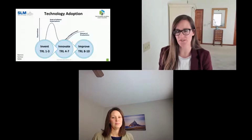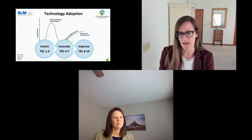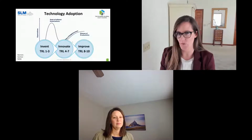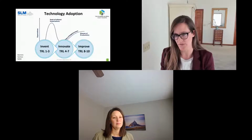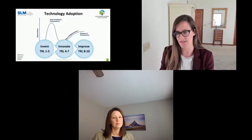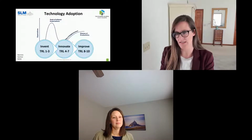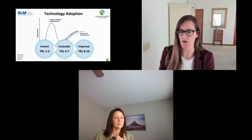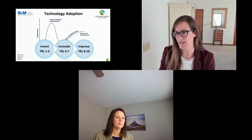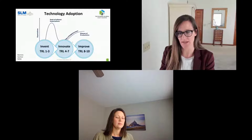But I think what's important for us to think about is each of these technology phases have different activities related to them, which means the people and the skill sets that you need for those phases are going to be uniquely different, with the lower TRLs being more around invent and create and think outside the box. Those middle TRLs are get you through the valley of death and get this into something that can be used in production. So a lot of that is incremental innovations and making it work. And then the TRL 8 to 10 is really that continual improvement process that you see once you're in a quality system environment in a production setting.